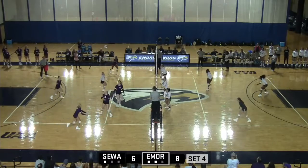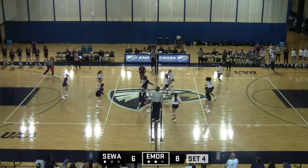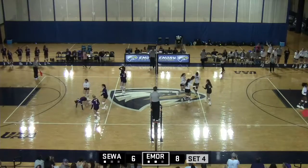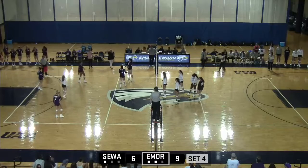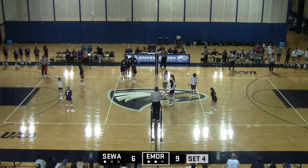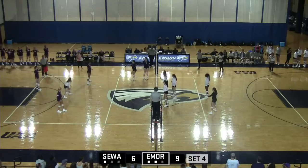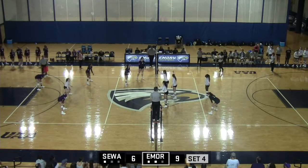This one passed off the net. Roll shot, Doug. Oh, serve just got it over somehow. Blocked. And Destiny Stewart now for the first couple of times has been blocked. Substitution coming in for the Tigers. Lydia Goffey coming in, maybe to help out in the back row some. 10-6, Emory by 4.